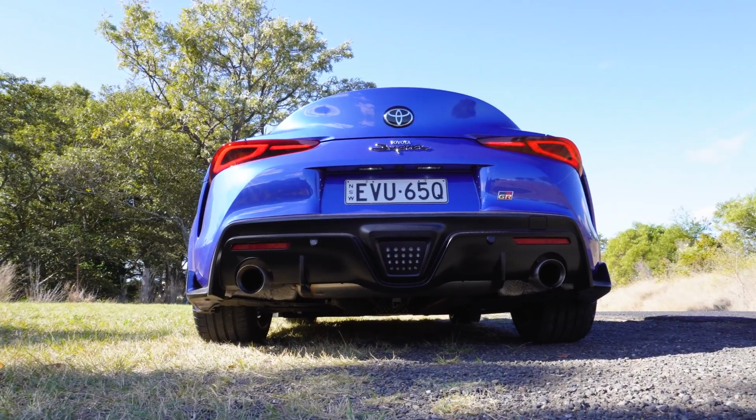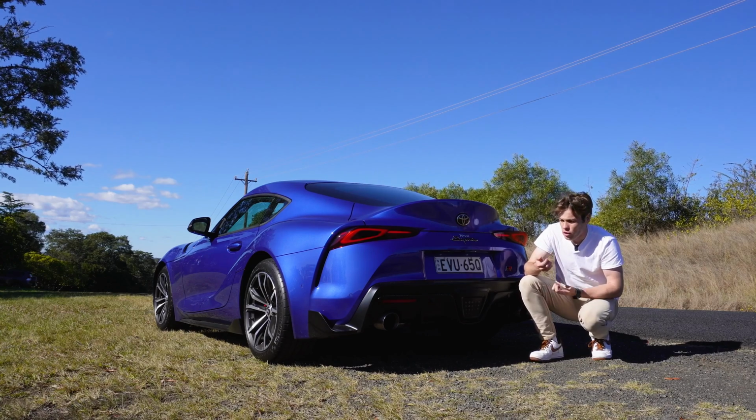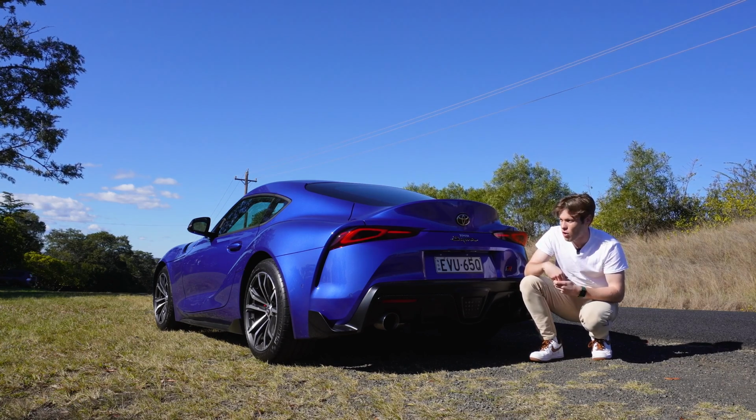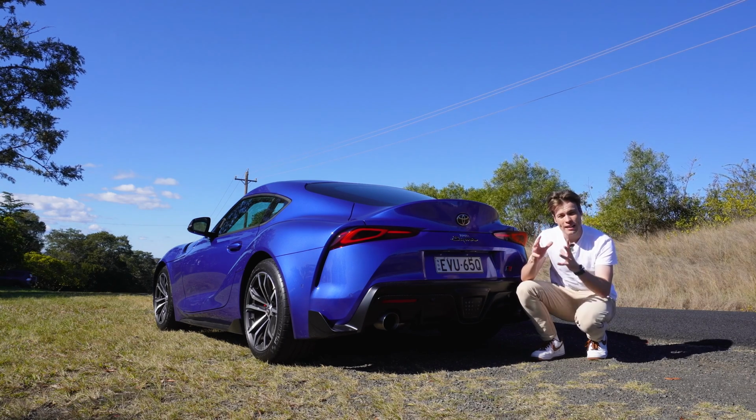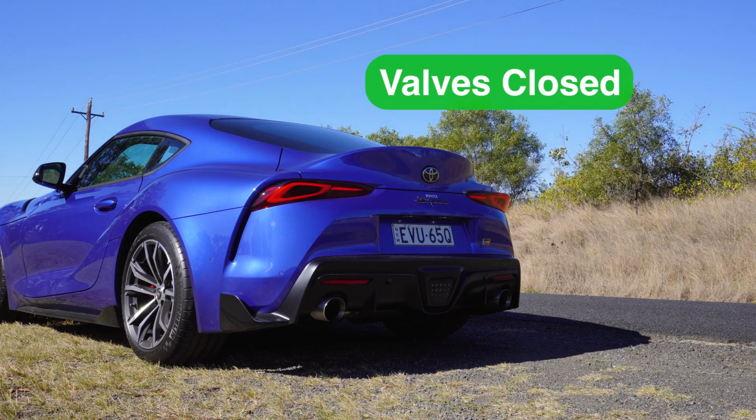Now, I've left the exhaust running while I'm talking to you back here because it just has that really cool rumble. It's got a presence when this car is on, which I really quite like. But these are also valves, so you should take a listen to what this sounds like in normal mode first and then sports mode.